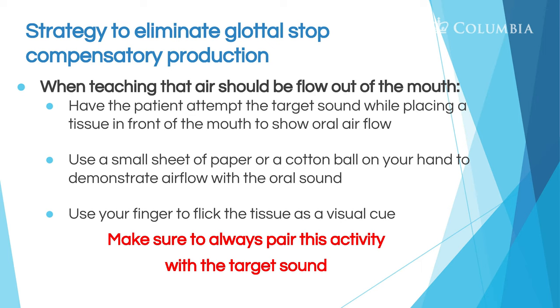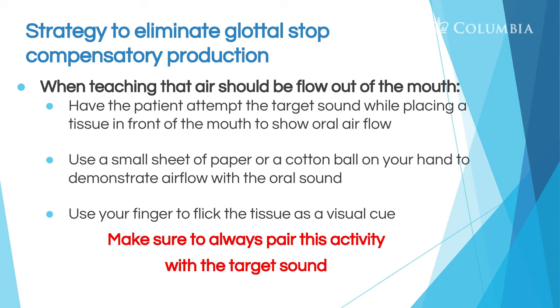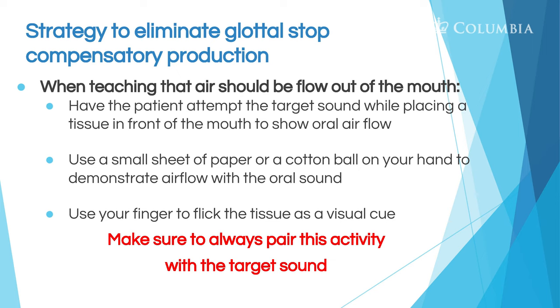So have the patient attempt the target sound while placing a tissue in front of their mouth to show oral airflow. Here is an example. You can also use a small sheet of paper or a cotton ball on your hand to demonstrate airflow with the oral sound. You can also use your finger to flick a tissue as a visual cue for your child or client. Make sure to always pair this activity with the target sound. These are not blowing exercises.